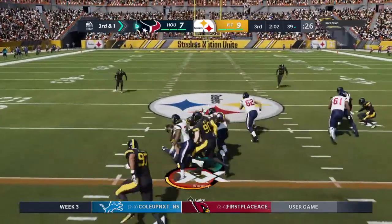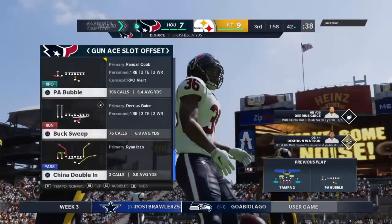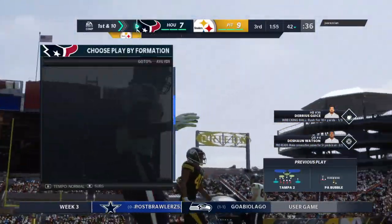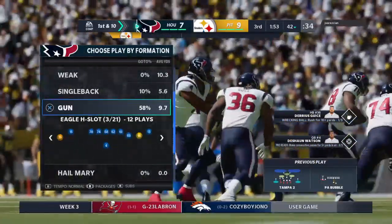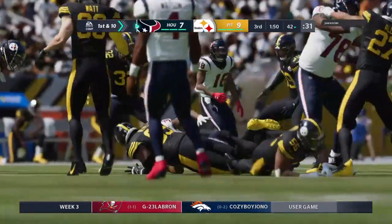Again, they run. Again, it's Geis. And he's got the first down yardage before he's brought down at the 42. Just 4 yards on the pickup, but that's good enough to extend the drive. And the Texans get a first down.